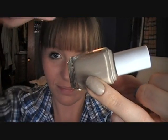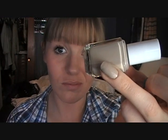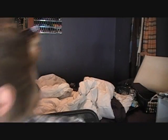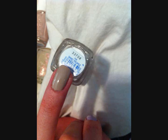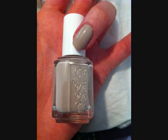This one actually I think is my favorite from the collection. Excuse that ugly tip. Sing it, Mary J. Okay, it's kind of gray. Nope. Nude. Nope. Taupe. Silver taupe. A pale silver taupe. It's very interesting, whatever it is, and I like it. I like it a lot. It's probably my favorite.